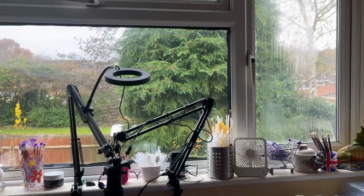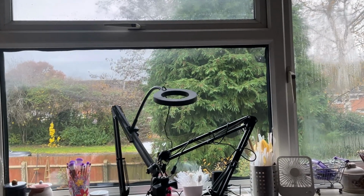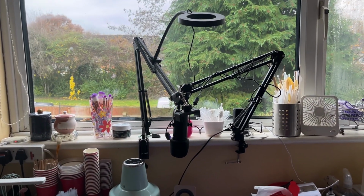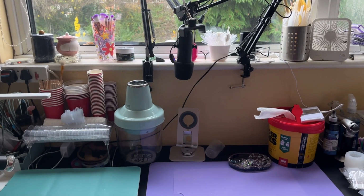Oh, and we're going to have new windows next year. So please excuse the state of that one. Look at that, it's all wet inside it. Never mind, we'll have new windows soon. So I'll be back in action soon.